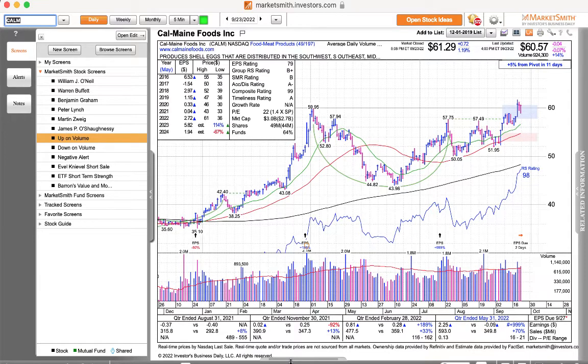Additional stocks in the food category: Cal-Maine produces shell eggs that are distributed in the Southwest, Southeast, and Mid-Atlantic states. Looking for a follow-through this week. Nice cup and handle pattern breaking out above 60 with a breakout level at 60.05, 10 cents above this pivot.